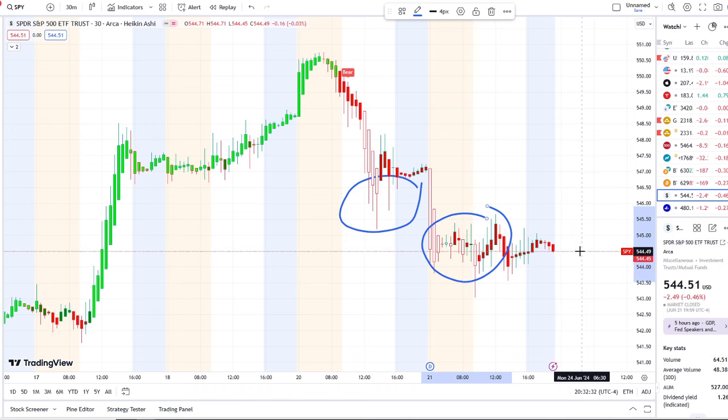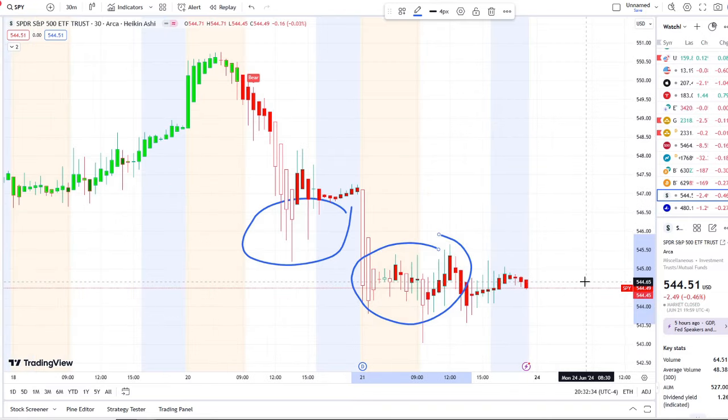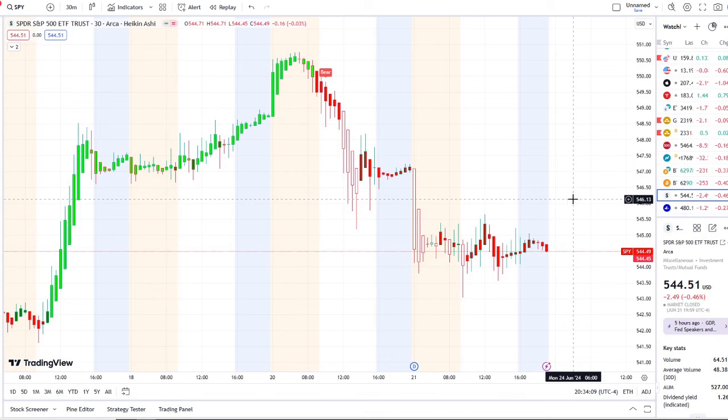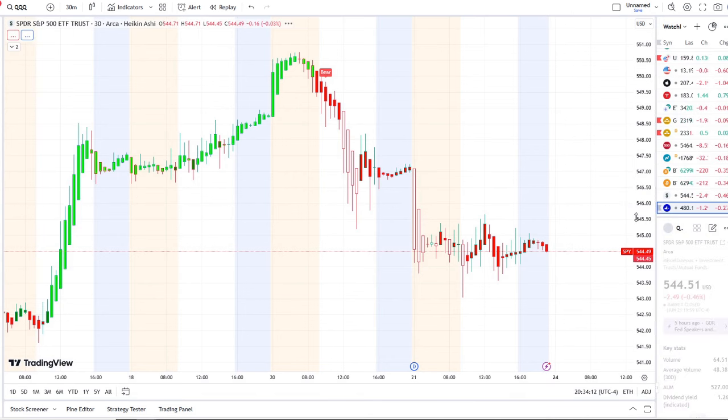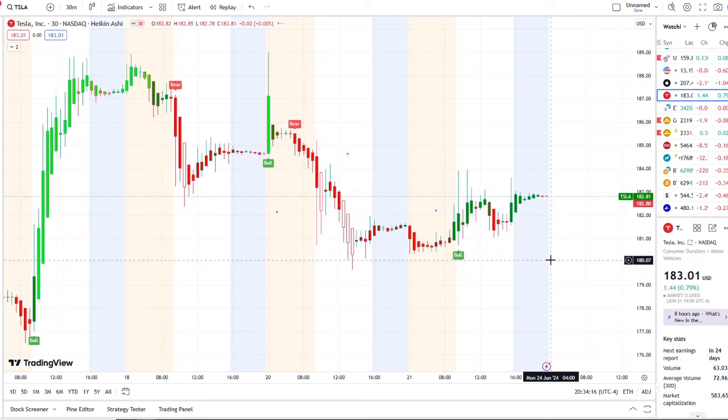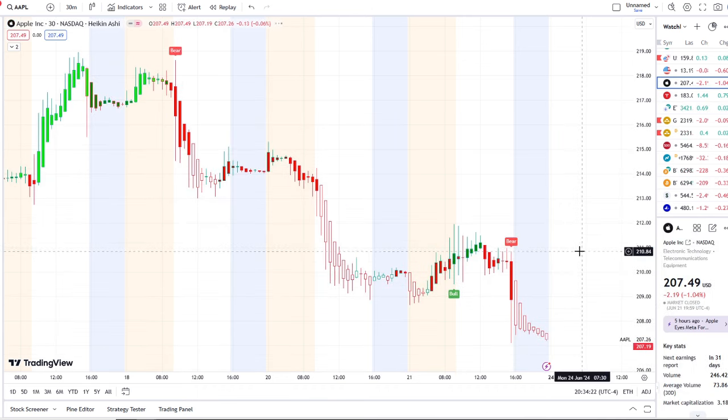Definitely something to not ignore here at these levels, because as it's sitting here, it needs to go ahead and hold support and get inflows to pick up to justify any further move to the upside. And it isn't the only stock under a bear indicator. You have the QQQ here with the bear indicator at 487. You have Tesla here trying to pop back up with the bull indicator at 180 and fighting to hold support here. And then you also have Apple stock here under a bear indicator in the second half of the day at 210.